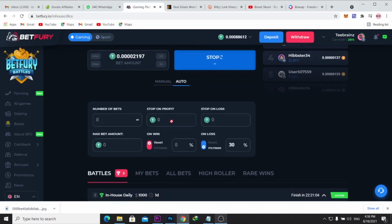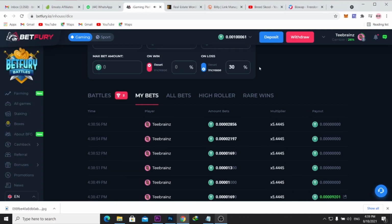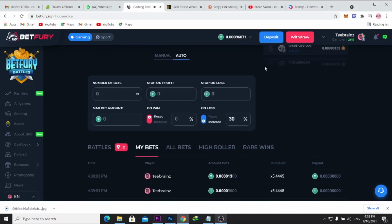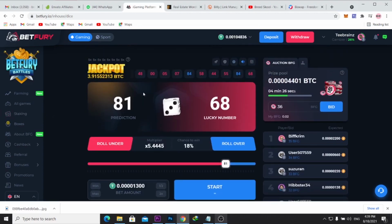When you're playing, you can come down here to your bets and see your losses and your wins. You can see how they are coming in. You can see I've had over 100,000. So basically, this is how I use the dice game to multiply cryptocurrencies I send to the platform.